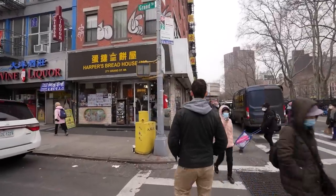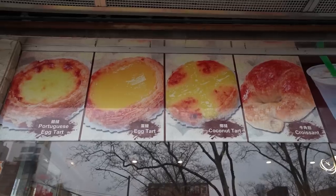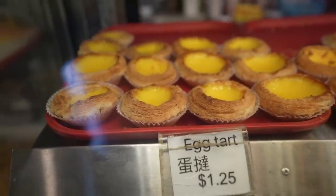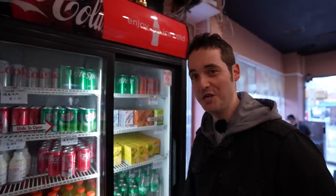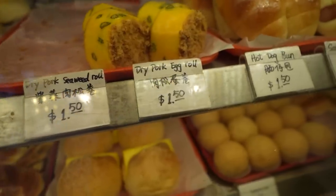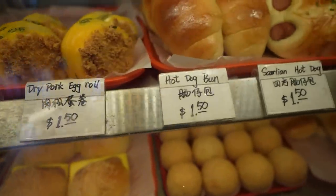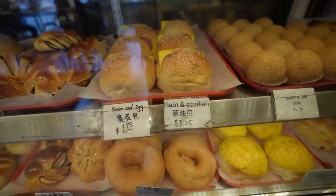Harpers Breadhouse, one of my favorite bakeries in all of Chinatown. Hoping they have something for a buck, maybe? I think the cheapest I see is $1.25. Even the little juice packs, $1.25. I think we're 2 years late. I was excited. I thought maybe we'd get something for a buck in there, but everything has been raised and it's still super cheap as is. So do support them, but doesn't fit our dollar budget.